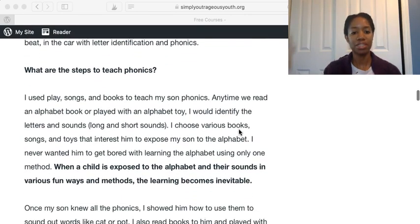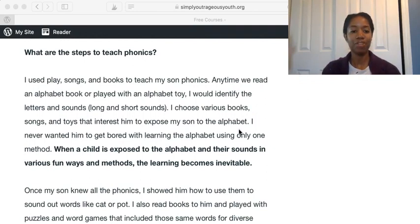What are the steps to teaching phonics? For me, I use play, songs and books to teach my son phonics. So anytime we read an alphabet book or played with an alphabet toy, I would, like I said before, identify all those sounds as well as the letters. So let's say we were playing with Legos and we were building an A, I would get an apple for the short A sound, or I would show him a picture of an ape for the long A sound.